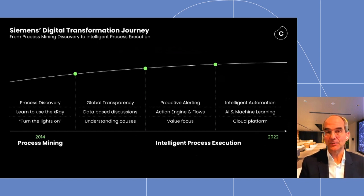Typically at Siemens, I experienced myself, there's a lot of belief where people say, well, I designed my process and I believe I know how my process goes. But what Celonis allows you is to achieve full database transparency on actual process complexity, and also to understand root causes, why processes are not the way they should be. That was the first part of the Celonis journey with Siemens, to get that kind of transparency.